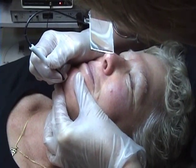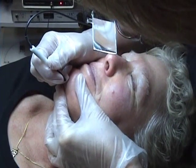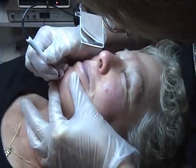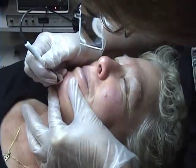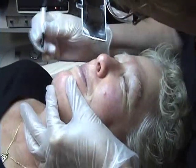Tap 1, 2. Tap 1, 2. Very good, because most people tend to go a little too fast on this. Even though you may see it blanch, you okay? Yeah, you want to see that. Even if you do see it blanch, like you said, you have to have enough time of high frequency on the skin to pull that fluid. Okay, good.